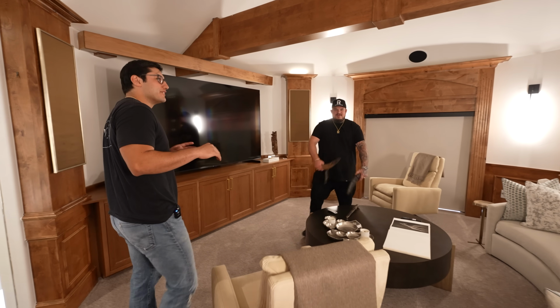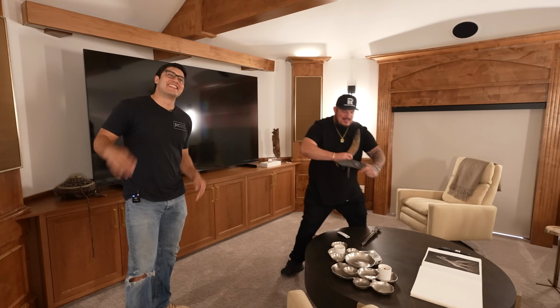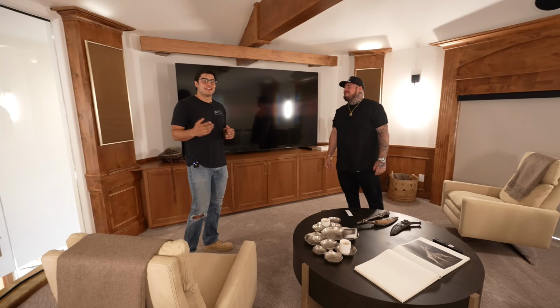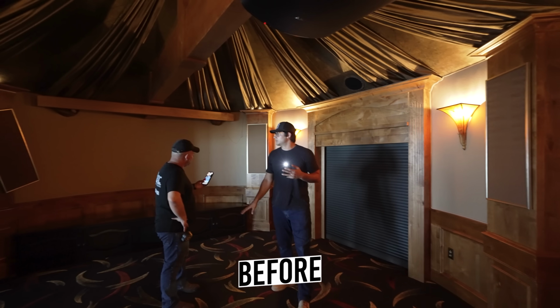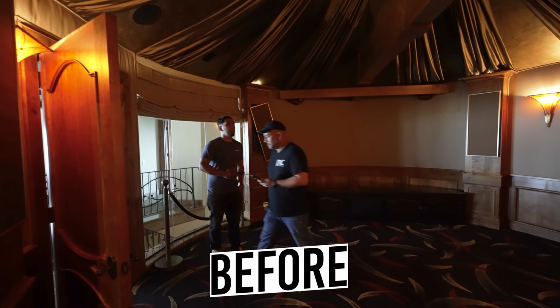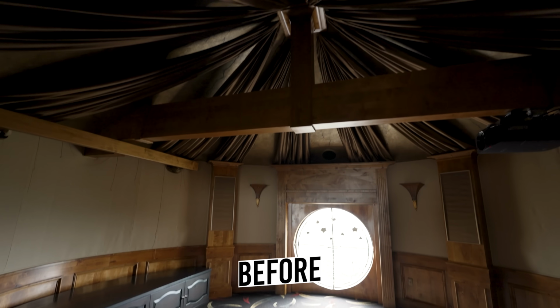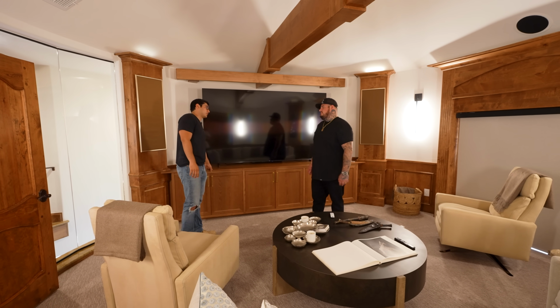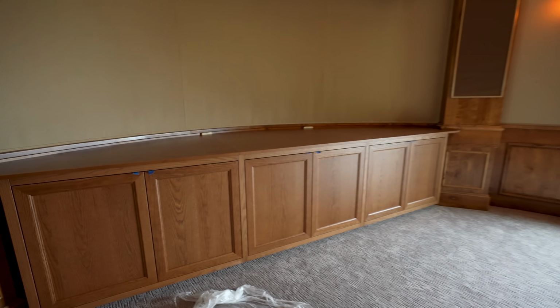Welcome to the home theater. This is another really cool space. We didn't do a ton of work in here, mainly cosmetic, but what we did do made a huge difference. So we had this weird circus tenting that was on top. We removed that. We got rid of all of the wall padding that was existing. We redid the carpet in here, and then we added this awesome custom cabinetry. It's scribed to the curve of the room.